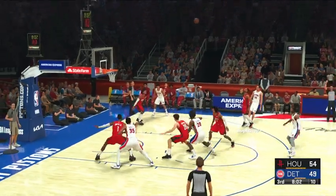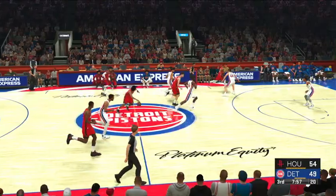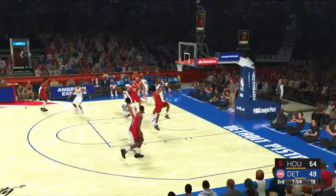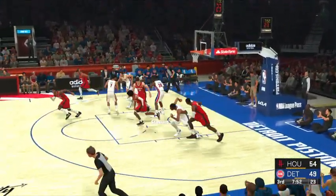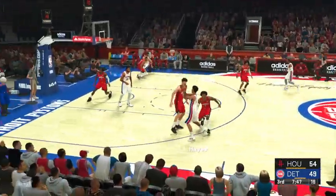Outside, Bogdanovich. Off the mark there with the three-point shot. Rockets leading by 5. Here's Green. And that time, also a missed shot. Boy, that defense smothered him in there. Love the intensity.